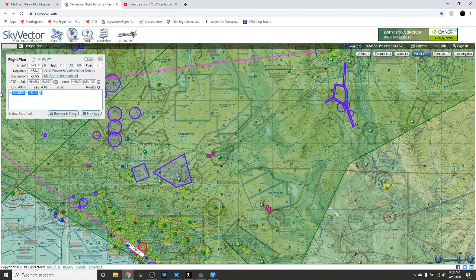All right, so now I'm going to go ahead and type our route in, which was the FINS 2 departure procedure, Meissen transition, we'll get to what that means in a second, and the Kepik 6 arrival.